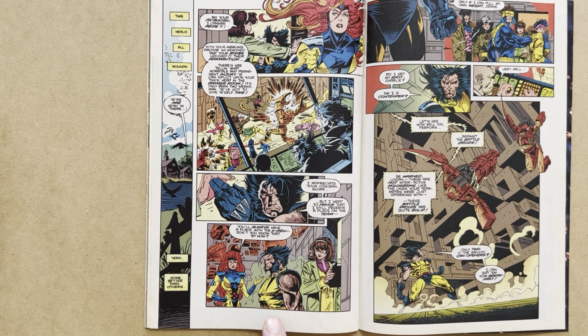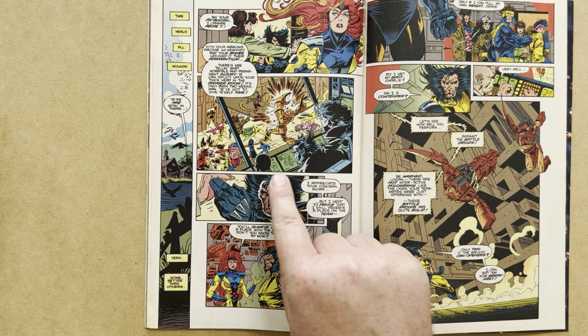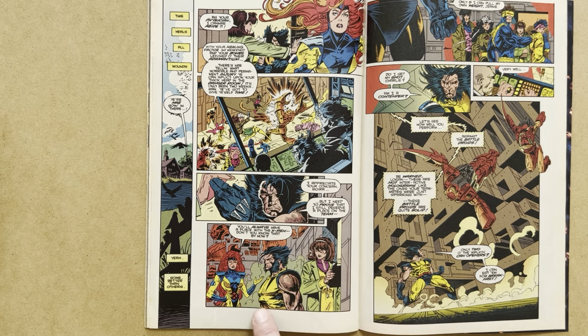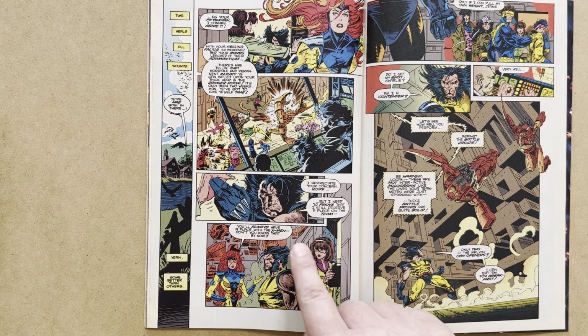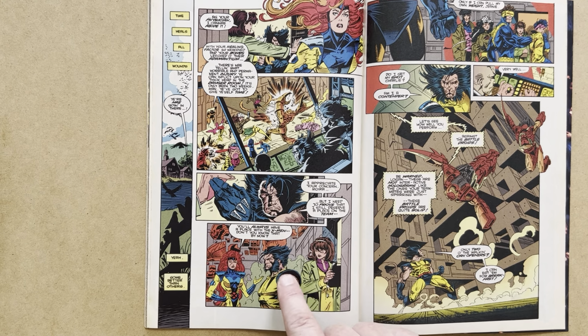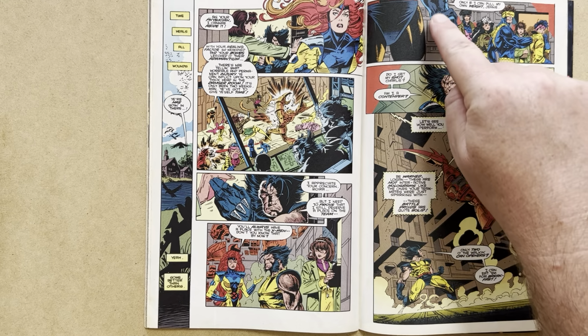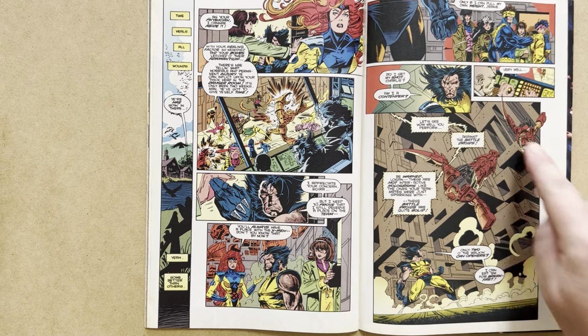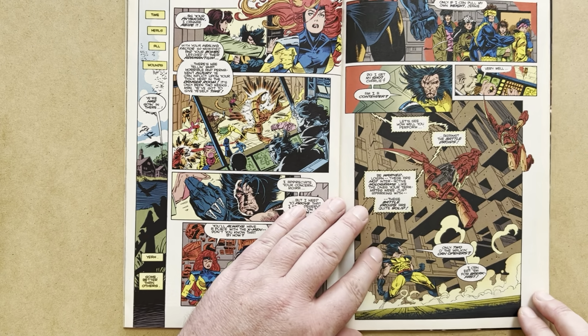And I just want to point out again with the Dan Green inks here, some of these panels with Wolverine, like his face here, and in particular this 3/4 profile with his chest and arms and head, looks very much like Mark Silvestri. And it's on account of that Dan Green inking. Also this image here, also reminiscent of Silvestri.